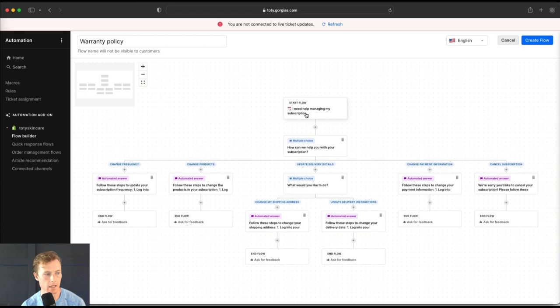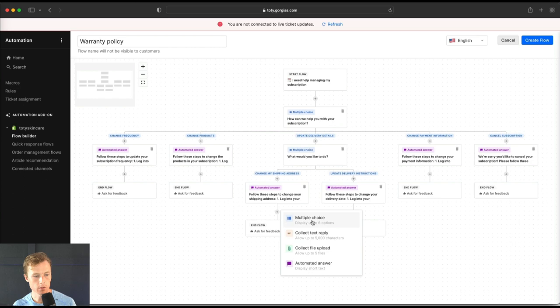And I'll go ahead and show you here the options that you have. You can do multiple choice, you can collect a text reply, you can have a file upload, and then again, the automated answer. So it's pretty sophisticated in the way that you're able to build this out and then also help mitigate, you know, some of the questions that are more frequent than others here.